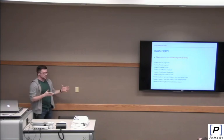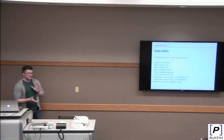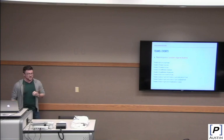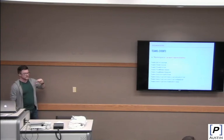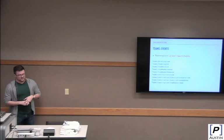And then these are the events for team related events. Let's say you were charging per user per month, you can use the team member added and removed events, listen on those, and update the subscription quantity. We actually use team member added to queue up some jobs to make sure that they get initiated when they log in for the first time.